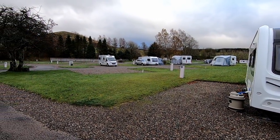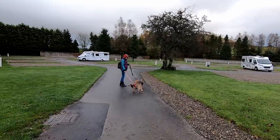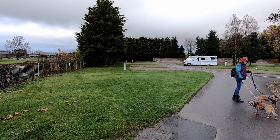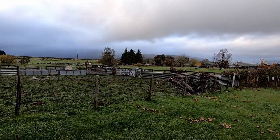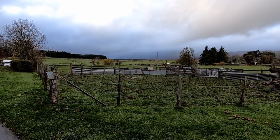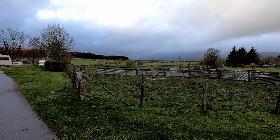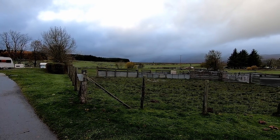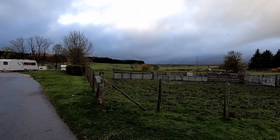Quite a large area of the site down this end. This is the far end of the site. Beyond here is the farm. Quite a busy little farm over here. There's a sheep dog here, so the farmer's obviously left a dog here while he's off tending the sheep somewhere. On a clear day you can see the tops of those mountains, but it's very cloudy this afternoon.